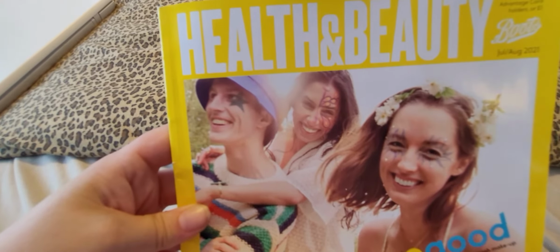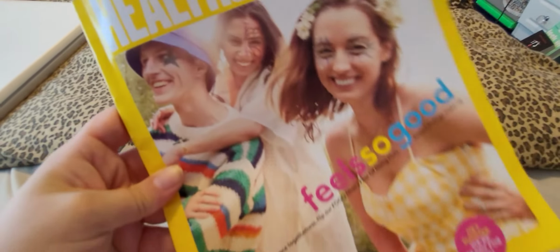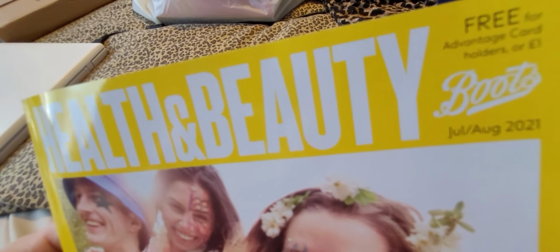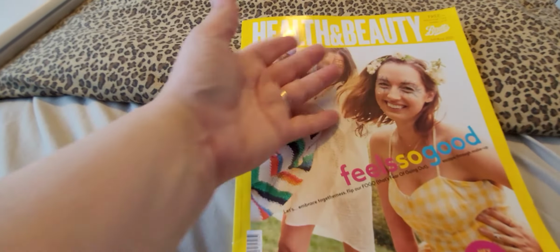The magazine that I'm going to be looking through with you today is Health and Beauty magazine, and I got it free from Boots. I got it free because I have a Boots Advantage card, and this is the July-August issue of the magazine. So yeah, I'm just going to be looking through it, making some nice relaxing sounds and visuals for you.